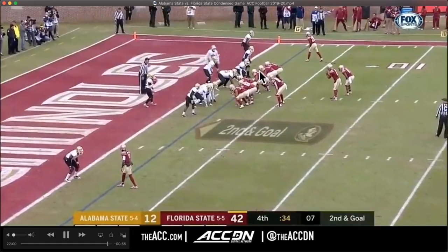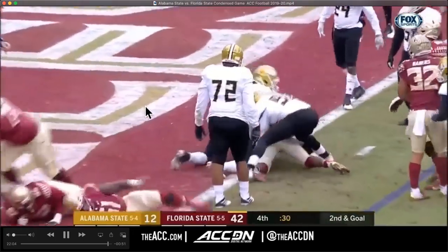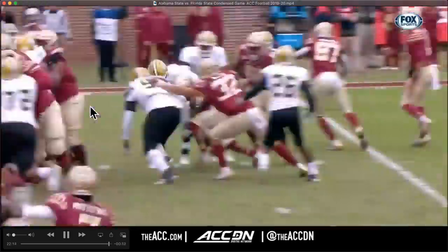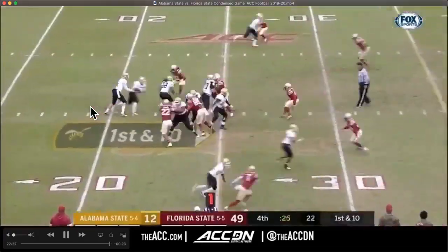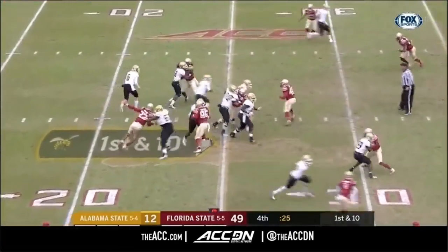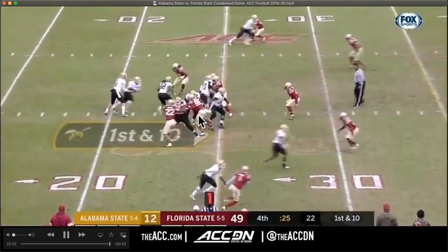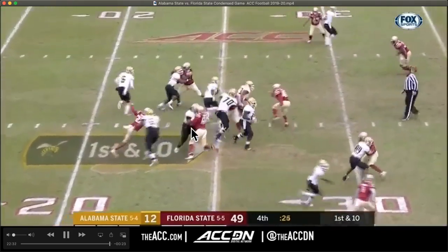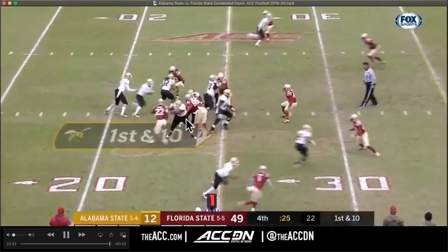You see the double here by Williams, and I think that's Meadows or Armstrong. Can't remember. I never keep the Christians straight. Once again, 95 here. What I like about 95 is that he's got a little bit of pop to him in terms of some of the hip bend. He's just not strong enough.